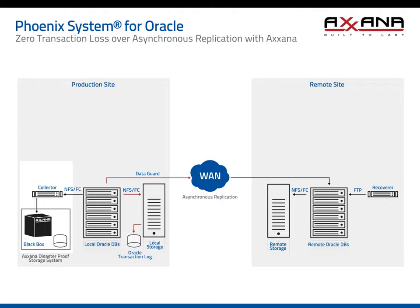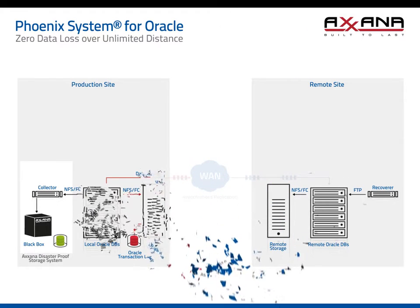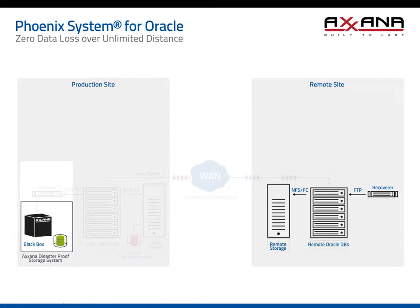The Phoenix system for Oracle consists of a black box device and a collector appliance at the production site and the recoverer software at the remote site. The Axxana Phoenix system for Oracle supports any fiber channel or NFS storage system, as well as Oracle Exadata through its InfiniBand connection. When a disaster strikes, all devices at the production site are no longer functional, with the exception of the Axxana Phoenix black box.